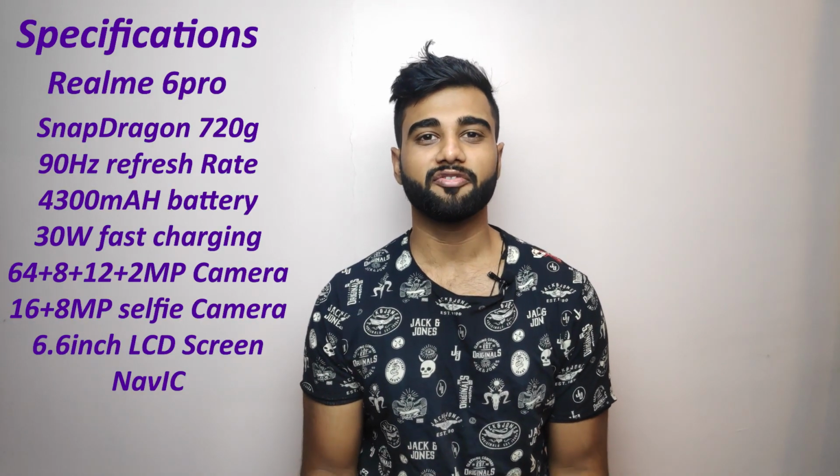Now the Realme 6 Pro and Poco X2 are really similar phones. Just for 1000 rupees more than the Poco X2 you get a Realme 6 Pro. So if you are wondering why Realme is charging 1000 rupees more for the same smartphone, it is because of, yep, that's the reason why. The Realme 6 Pro offers a high refresh rate display of 90Hz.